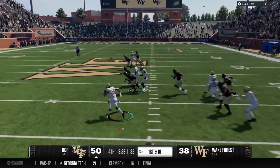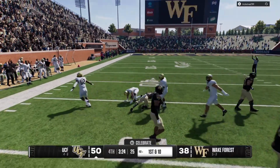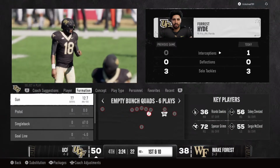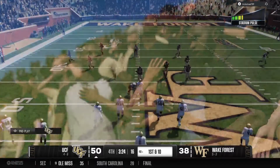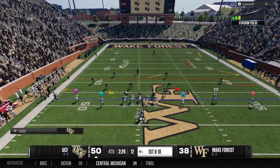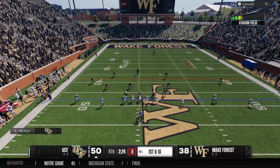Takes it the other way. And they capitalize not only on the pick, but the great return to give the offense tremendous field position. It doesn't get any better for your defense. You know exactly the situation in the fourth quarter, everything in your favor. Don't let them make big plays. How about you make a big play? Nice job getting the interception. It's not icing on the cake yet, but it's getting pretty close.